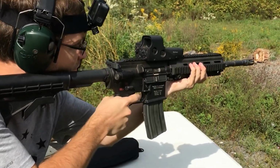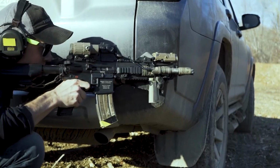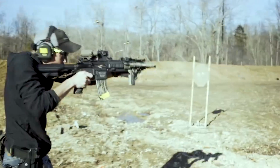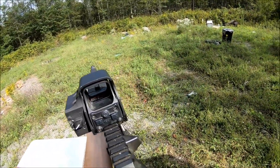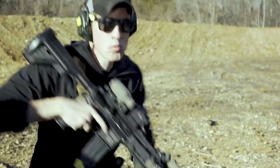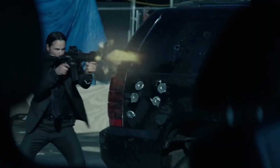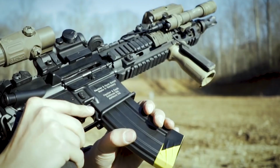The CA415 has a full-length Picatinny rail on the top of the receiver, allowing the user to easily attach optics, sights, and other accessories. The CA415 can be fired in both semi-auto and full-auto modes, depending on the user's preference and tactical situation. It has a mag capacity of 30 rounds, which is standard for rifles of this type. The rifle's barrel is 16 inches long, which is the standard length for most tactical rifles. In terms of aesthetics, the CA415 has a menacing and tactical appearance, with a black finish and a streamlined design.